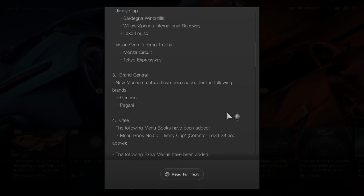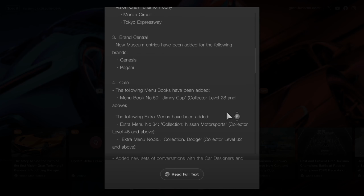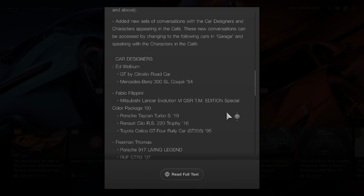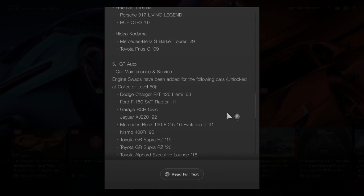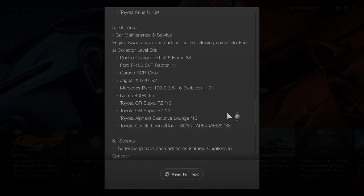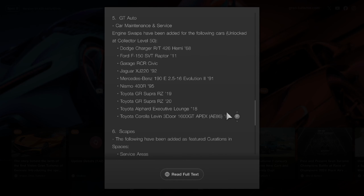There's new cafe menu books added, so new things if you want to do that kind of stuff, the single player stuff. Car designers, sure. There's a bunch of car designer stuff. That's for GT Auto, car maintenance and service. Engine swaps have been added to the following if you've unlocked Collector Level 50. I've been unlocked at 50 for a very long time. One to note that I can see here is the Nismo Garage RCR Civic, which is awesome, and the Toyota GR Supras. That kind of stands out to me quite a bit. Corolla, even the Corolla as well.